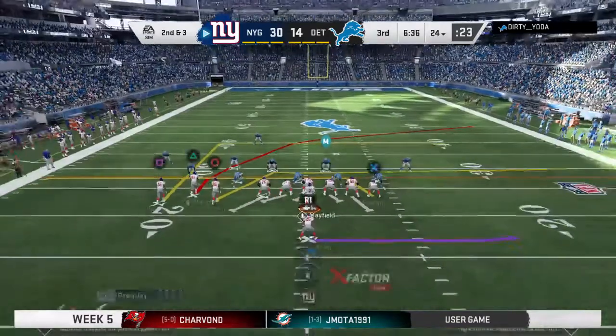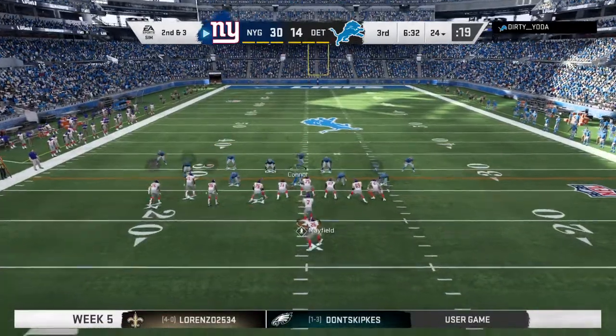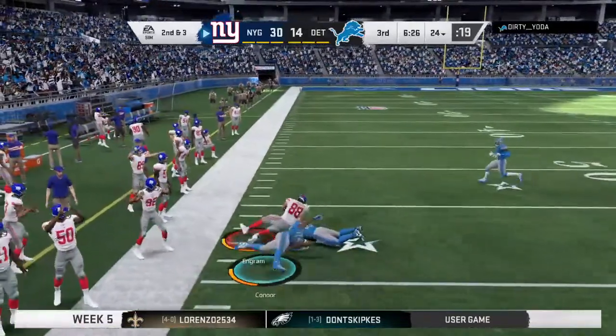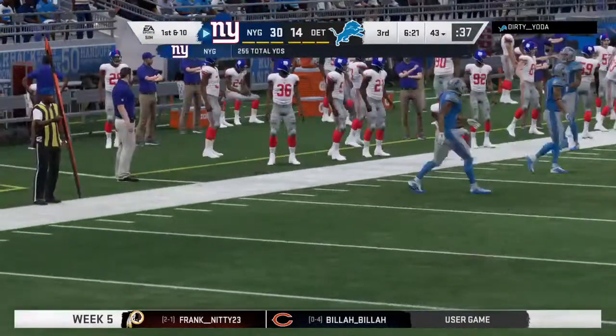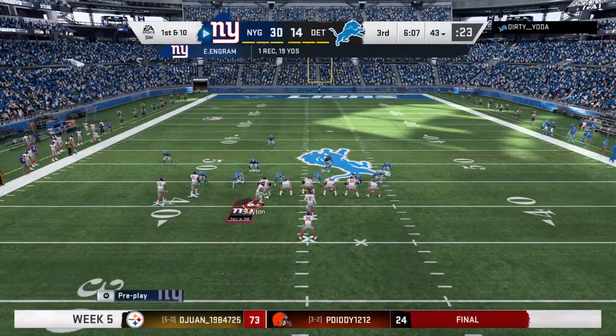A good run, got 7 on first. Here's 2nd and 3. Mayfield down, finds his tight end, Ingram. And they get him down, but not before he takes it across the 40-yard line. 19 yards to pick up there. Move the chains. First down, Giants.